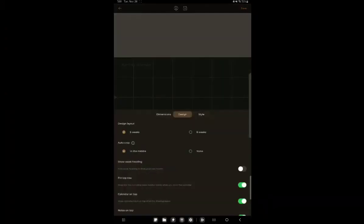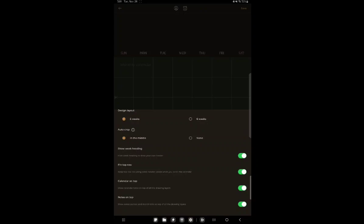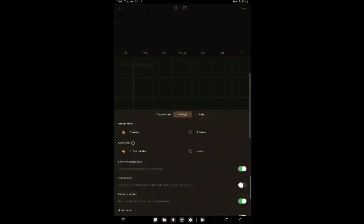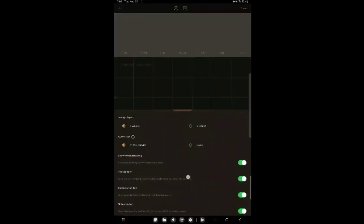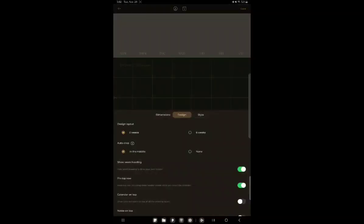So turning that off hides it for you. Pin top row. Keep the top row, including the week header, visible while you scroll the calendar. I'm not sure exactly what that one does, but we can figure it out later. And then calendar on top. Show the calendar table on top of all the drawing layers. That's self-explanatory. I don't have any drawings right now.